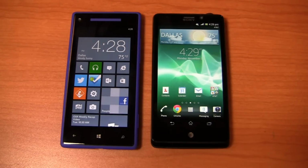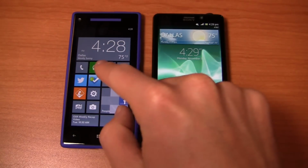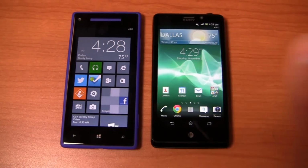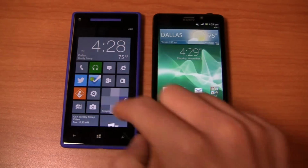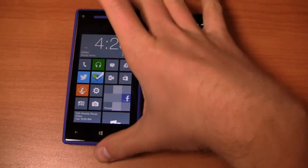Xperia TL, don't get me wrong, is fantastic. It's a great Android choice, and for $100, honestly, you can't go wrong with either of these devices. That said, there's a lot of promise here. Microsoft's doubling down. I hate that phrase, but they're doubling down with Windows 8, with Windows Phone 8. I think in a couple of months to a couple of years, you're going to have a great ecosystem right here. And combined with some nice hardware, this is something worth looking at.